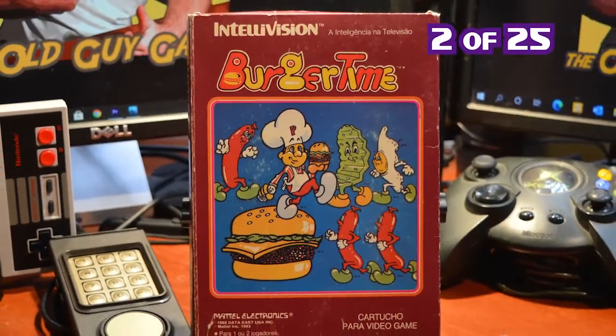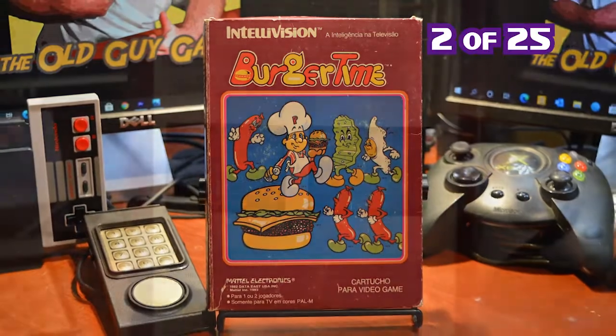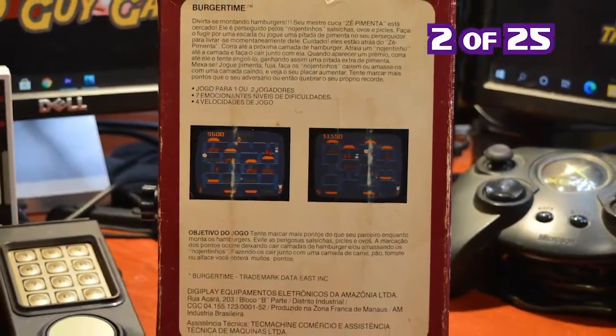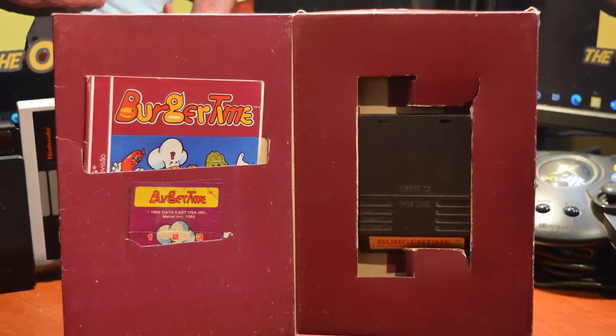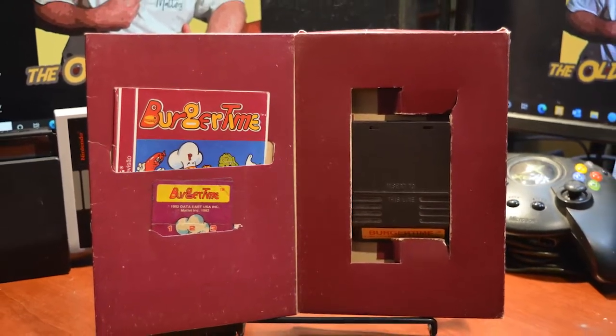And here is the Portuguese Burger Time that was released in Brazil back in the early 1980s. I'll try to read it. It's Cartucho para Video Game is all it says. And if you look inside, it's a gatefold, and it's just a little bit designed differently for down there. The manuals look a little bit different. And even the label on the game itself is a little bit different. So interesting to have these variants right here, the Digiplay.